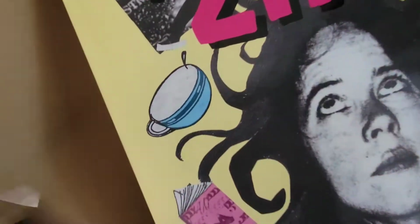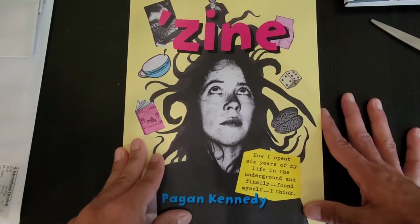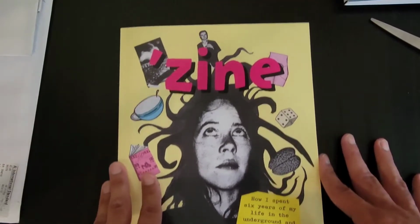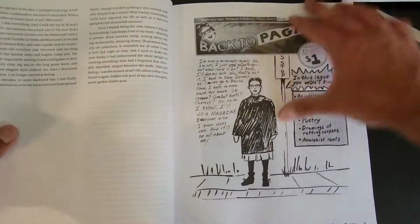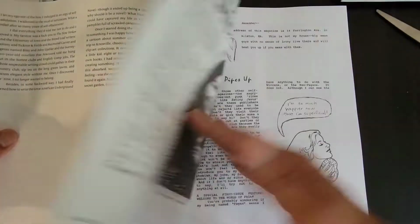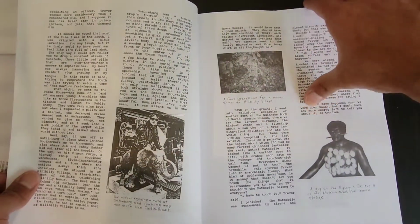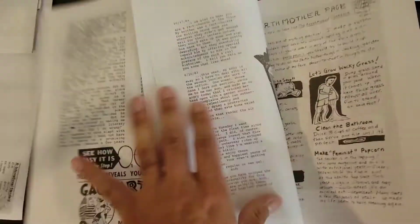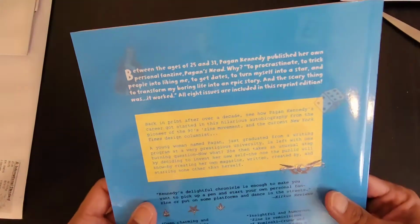Here we go. This is another one that I saw that looked like something I would want to get. Zine, by Pagan Kennedy: How I Spent Six Years of My Life in the Underground and Finally Found Myself, I Think. Aesthetically this has more of the traditional aesthetic, but then bam! Then we get into the aesthetic that I like. It reads: between the ages of 25 and 31, Pagan Kennedy published her own personal fanzine, Pagan's Head. Why? To procrastinate, to trick people into liking me, to get dates, to turn myself into a star, and to transform my boring life into an epic story. And the scary thing was, it worked. All 8 issues are included in this reprinted edition.